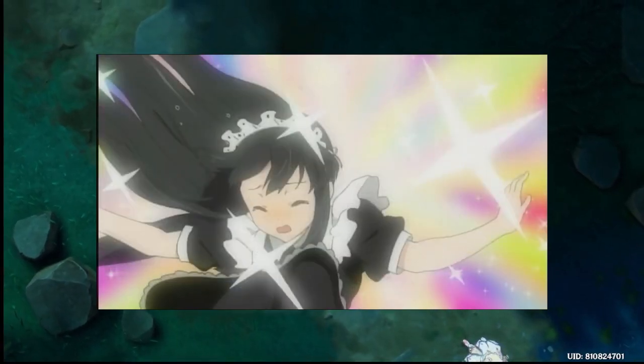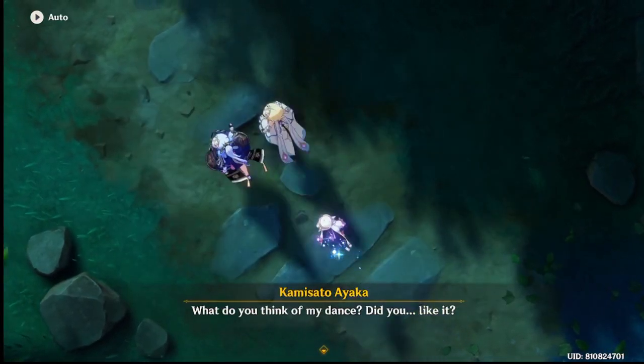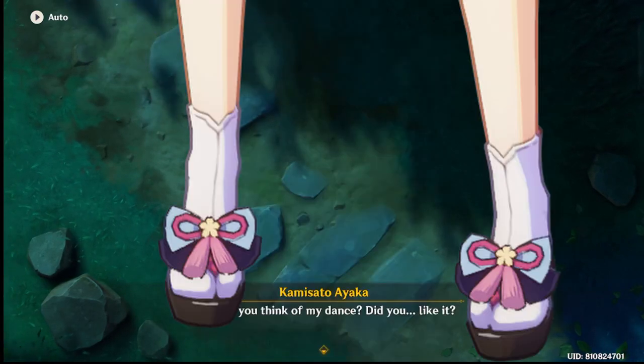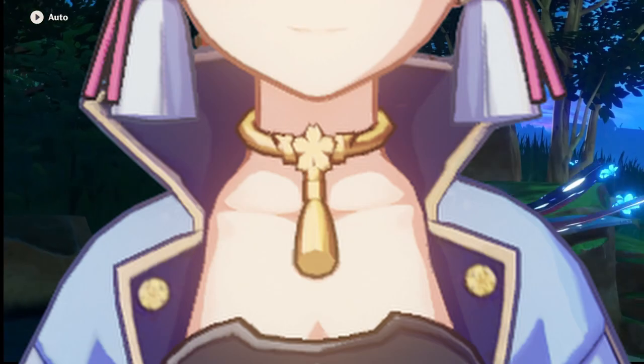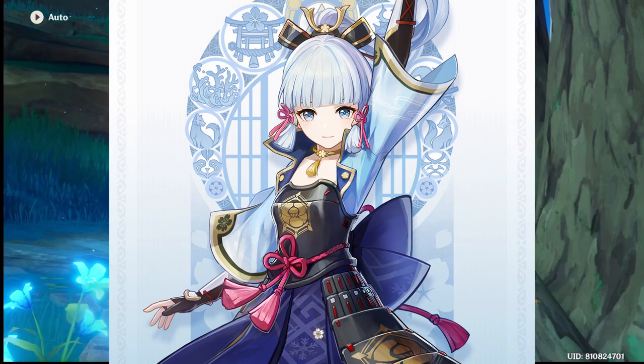Now, doesn't that just bring out the MC x Ayaka shipper in you? Anyways, all those together, and you get none other than the pure, kind-hearted, overly polite, shy, and can't cook but makes great tea, the Shirasagi no Himegimi herself, Miss Kamisato Ayaka.